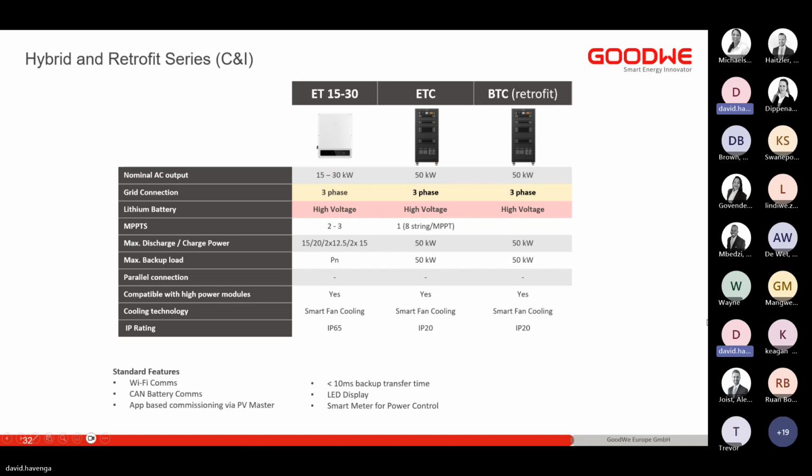And then here's our larger range, which we call more large residential and C&I. So we have the ET 15 to 30 kilowatt. These are three-phase devices. So the 15 and the 20 kilowatt have 2 MPPTs and 1 battery input, where the 25 and the 30 kilowatt have 3 MPPTs and 2 battery inputs. And then we also have the ETC and BTC, which will be coming soon. So the 50 or 100 kilowatt units.